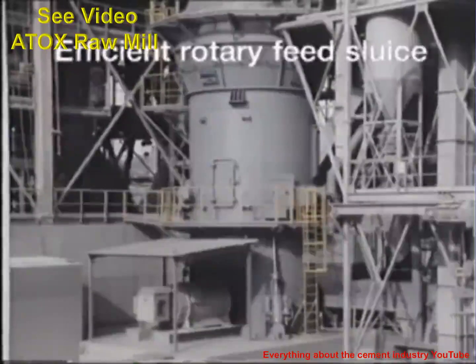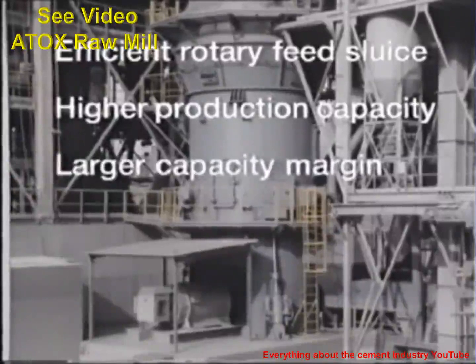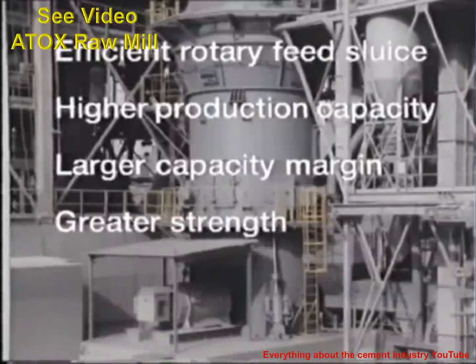A newly designed rotary sluice simplifies the handling of very sticky materials without clotting and reduces the amount of false air. The rotary separator is also a new, highly efficient design which gives a substantial gain in production capacity. And the rated capacity of the ATOX mill compares favourably with the capacities of other mills with equivalent table diameters. The wider capacity margin means a stronger, longer-lasting mill at the rated output.